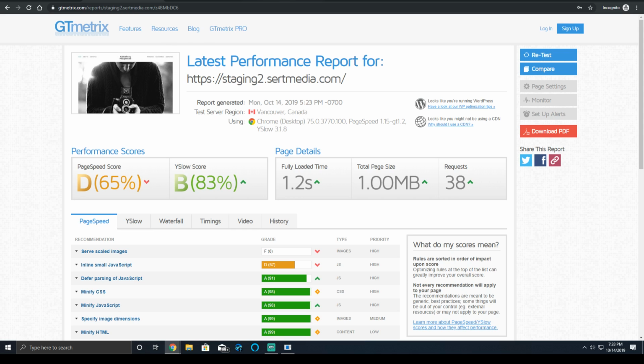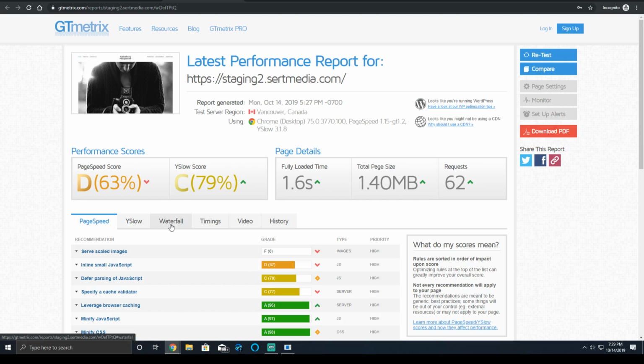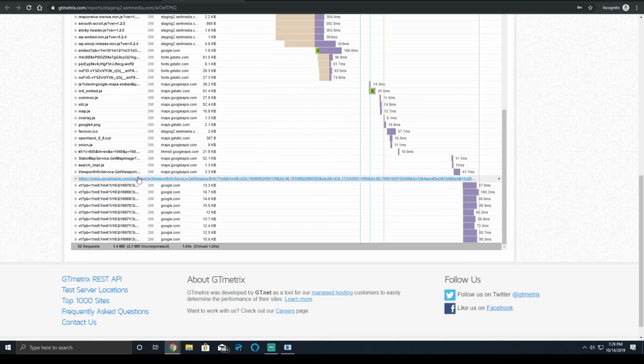Okay, so now let's take a step back and analyze. We started at a 1.2 second fully loaded time, the 1.1 megabyte page size, and 38 requests. By adding the one map, we increased our page size by about 50%, and our request count increased by about 24 additional requests, which is a little over 50%. So the immediate effect of adding the map is that it loaded a fair amount of megabytes of data and created a lot of requests.